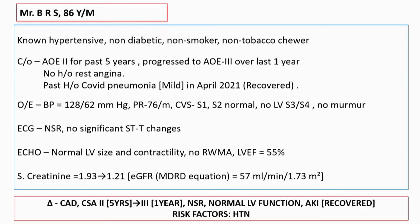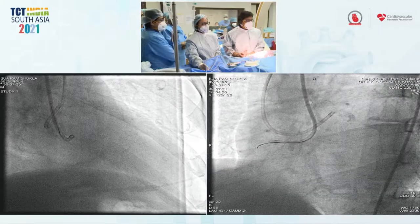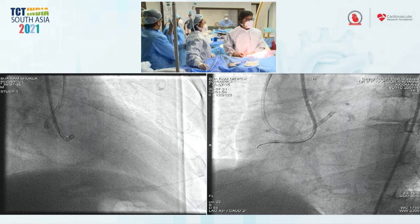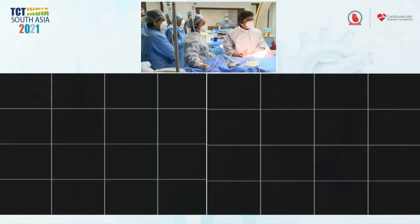Since he was having exertional angina despite optimized medical treatment, we planned for his angiography. Can we have his angio, please? Can we see the angio? Actually, his creatinine at that time was 1.9, so that was a point of a little concern, but in view of his increased symptoms, we decided to do a procedure, and that was taken up about 5 days or a week back.